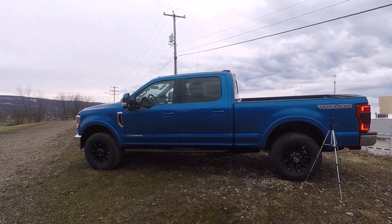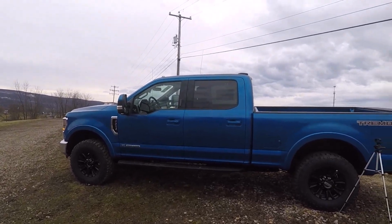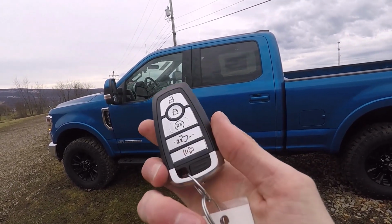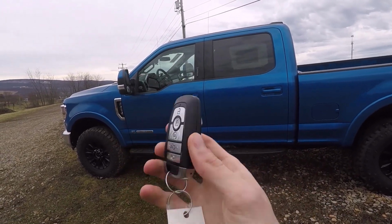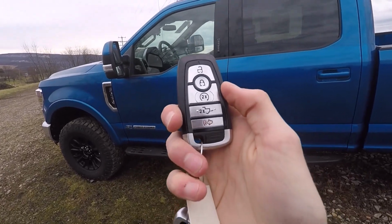Alrighty guys, so as it is a windy day, I'm gonna make this quick, but let's jump inside of the Ford Super Duty F-250 here. I get the key fob, you expect it. Ford's always got the same dang key fob. Ford, you kind of need to do something about this. You need to make some more personalization. I know it's cheaper for you guys, but seriously, you guys need to put some more differentiation in it.